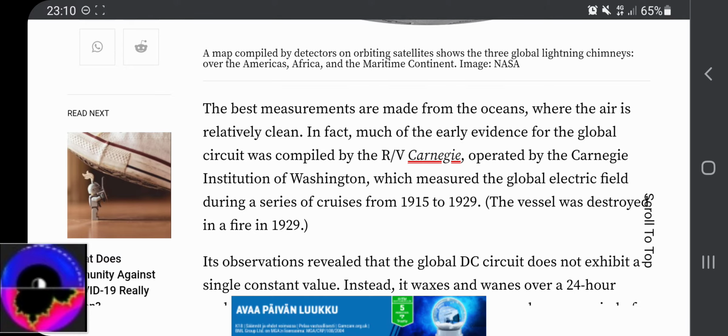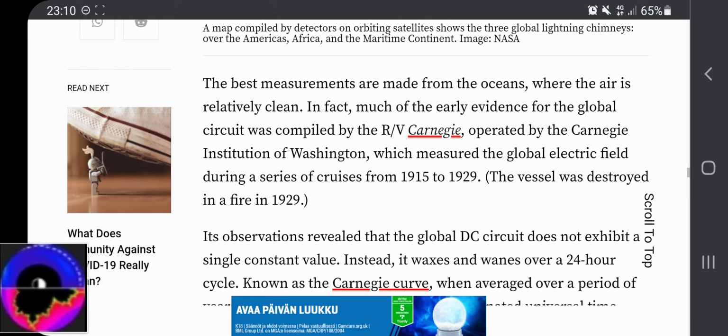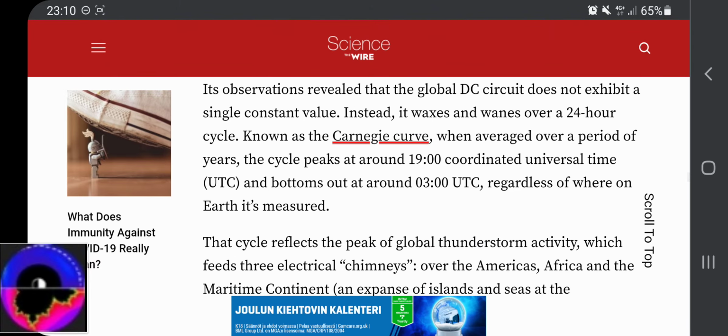In fact, much of the early evidence for the global circuit was compiled by the R.V. Carnegie, operated by the Carnegie Institution of Washington, which measured the global electric field during a series of cruises from 1915 to 1929. The vessel was destroyed in a fire. Its observations revealed that the global DC circuit does not exhibit a single constant value.